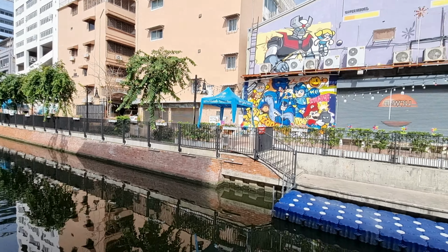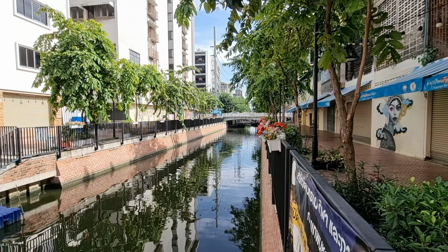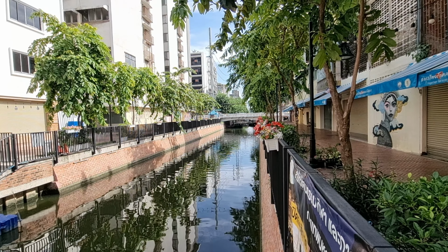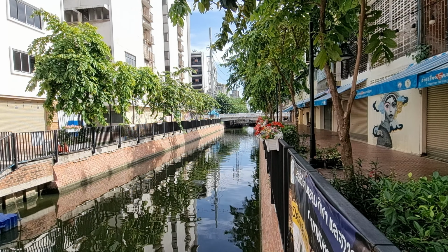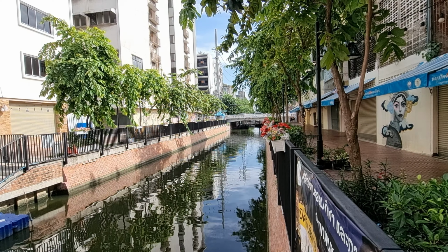Yeah, lovely canal. So on the far end there, they're actually extending it. So they're building a new part. And I will have a quick look there as well, so bear with me.